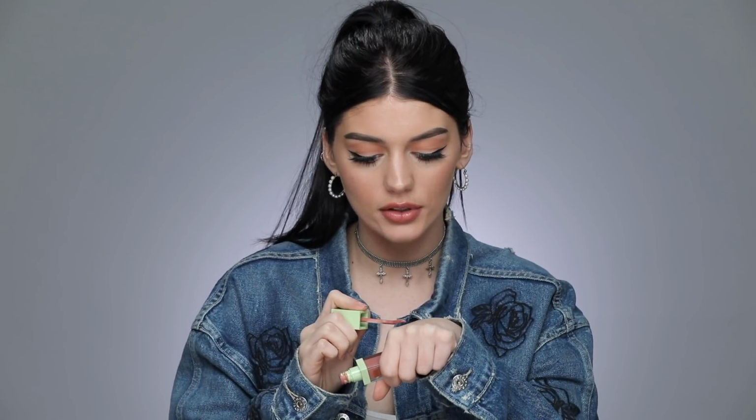The formula is really nice. It has a really cool applicator. Actually, I'll give you a swatch on its own since I do have something on top of it. First of all, look at this applicator. Ooh, it's like a doe foot kind of, and it applies really nicely because you can get a good line with it. But here's a swatch of the color.